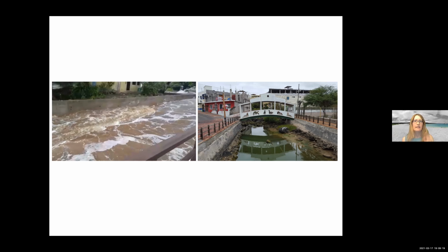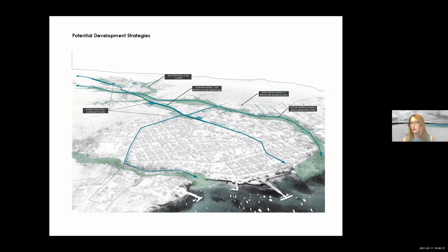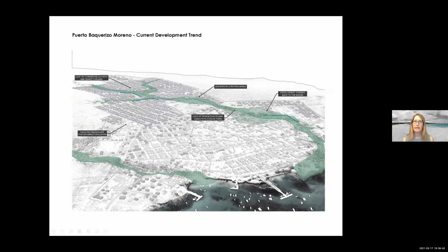So using the individual student projects, we generated some principles that could show what a landscape strategy could be. Again, this is just drawing an axon to show the current situation. So the dark gray dots are existing buildings. And then, if you look, I'll go back again. If you look in this area, you can see where it's trending very quickly. So that's kind of business as usual.